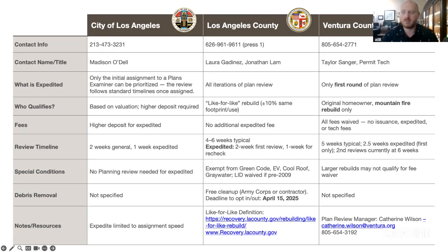Even if you go out and pay for expedited processing at a third-party plan review firm, you're not going to get it within a week. That's pretty much unheard of.